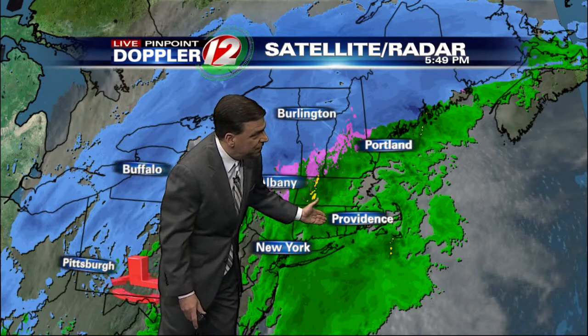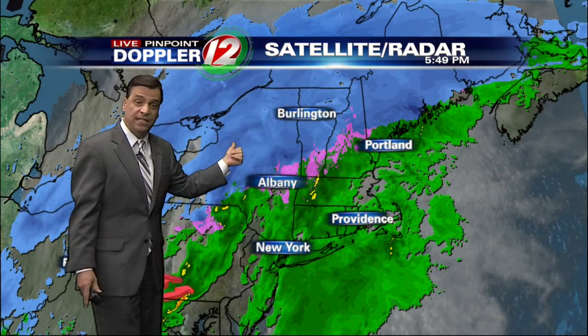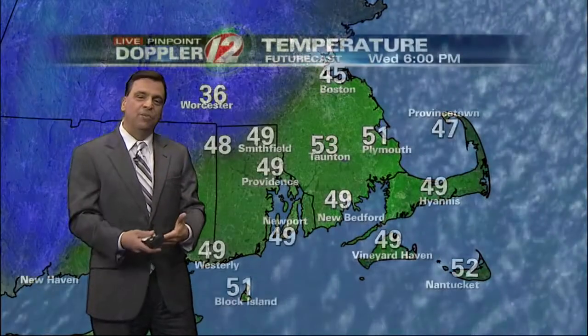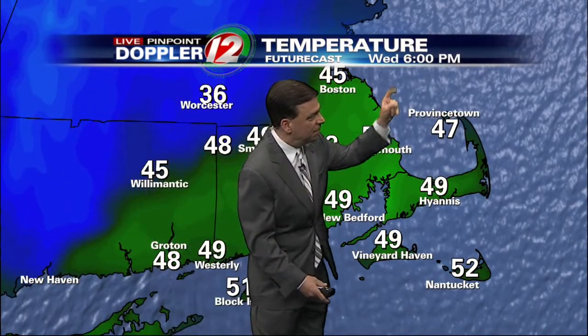Currently, we have moderate to heavy rain at times. Here's the storm itself. As it intensifies and pulls away tomorrow, actually overnight tonight, it'll drag down some of this cold air later tonight and into tomorrow, changing the rain over to snow. Watch the big temperature drop. Just follow the clock right here.